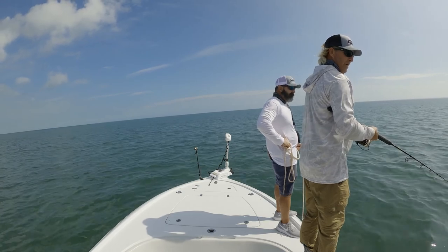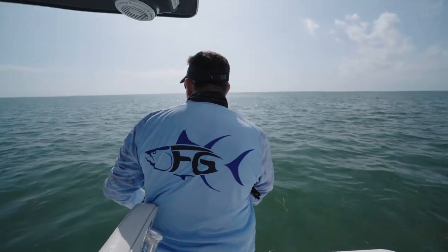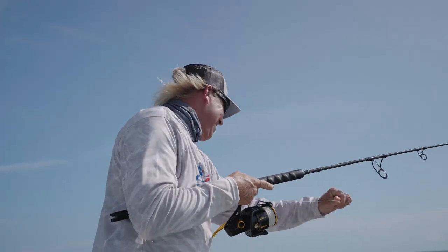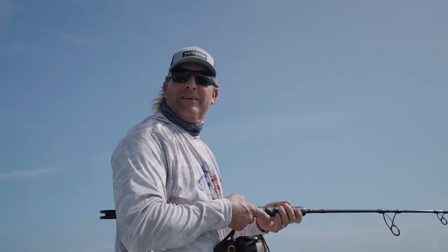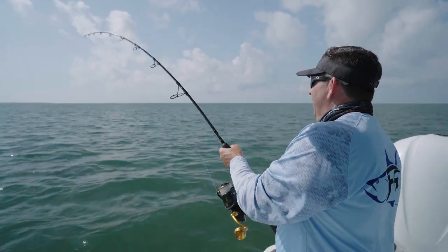All right, Lane, you're gonna get a bite. Where? Right now. What? Fish on! That was awesome! You weren't even looking. I'm trying to pick up the back of the boat here where you cut the bait. I watched him do it. He swam over and you're like, what were you doing, picking your nose or something? I was picking up your mess. No, it wasn't my mess. I'm always doing it. That was awesome.